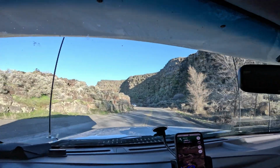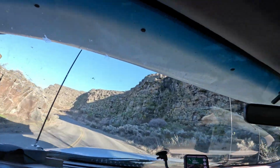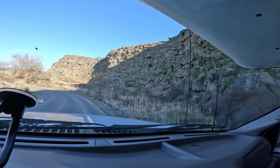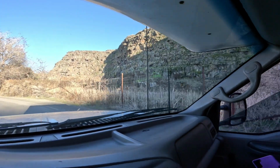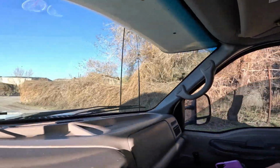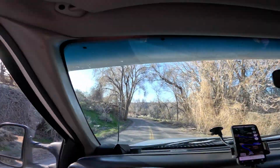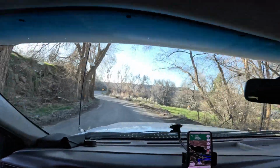But yeah, look at these rocks and stuff. Very sweet. Very cool. There's a fence here to keep people out. It's a marsh in there, so a wetland. It's kind of interesting. Interesting drive down here to the viewpoint.